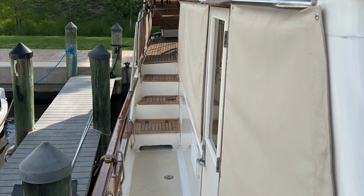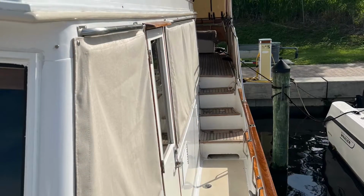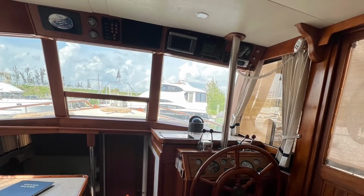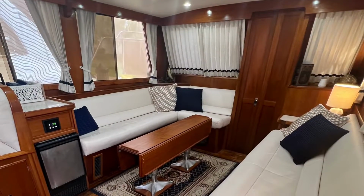Anyway, just a beautiful example. This is a Grand Banks 1986, my yacht, it's one of my favorites, 43. It's one of my favorite Grand Banks on the market. And wait till the end here when you get to see this engine room. Just unbelievably beautiful.